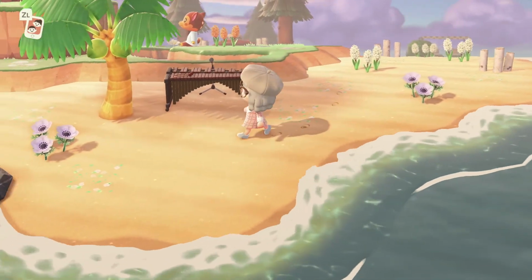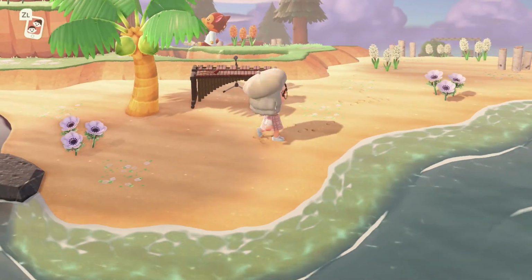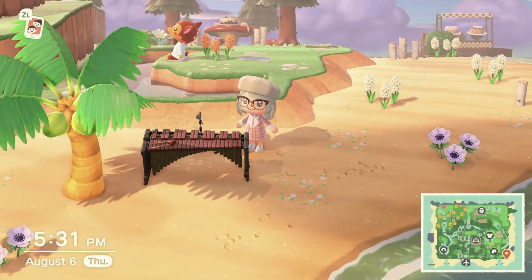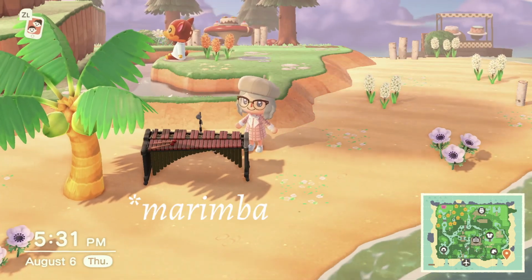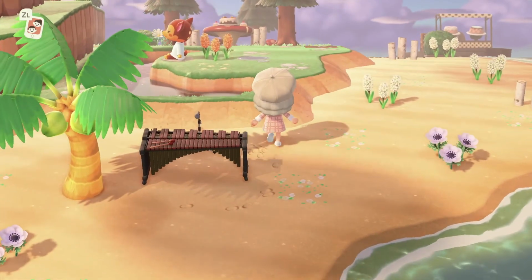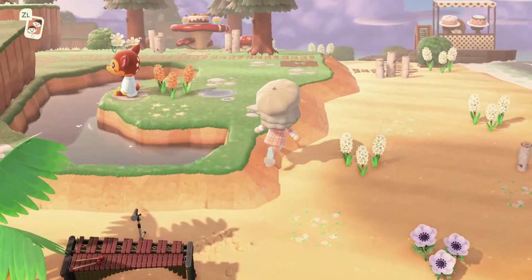And over here, again, I'm still working on this side of the beach and this little corner in particular, but I think I'm going to make it kind of a band area. Right now I just have a microphone and what do they call this? Marimba? I'm probably butchering that, I apologize, but I'm working on this area to be a little band area, if you will.